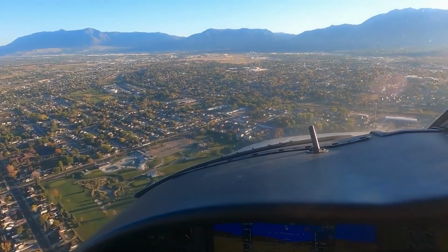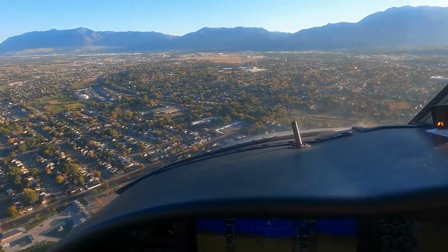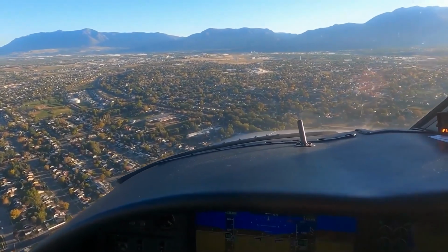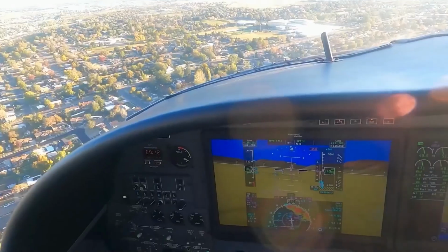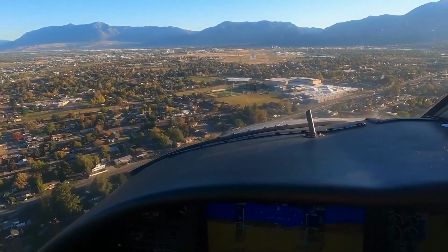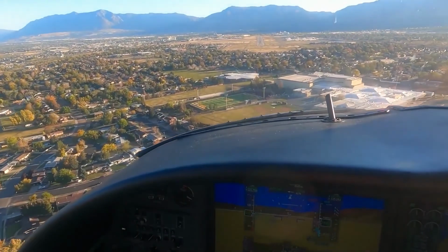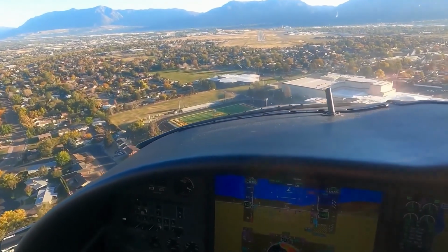Airspeed's a little high, but slowing. Wind is dropping off. And the quick ref. 500. Stable. There's the call for 500 that helped me, and I called stable right after that. PAPIs look good. Now I'm talking aim point looks good. Airspeed looks good.